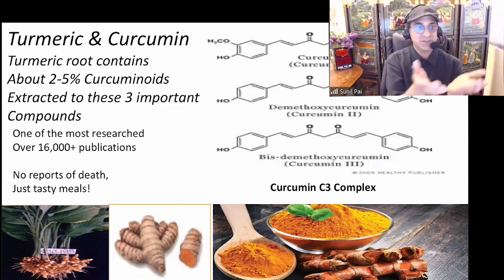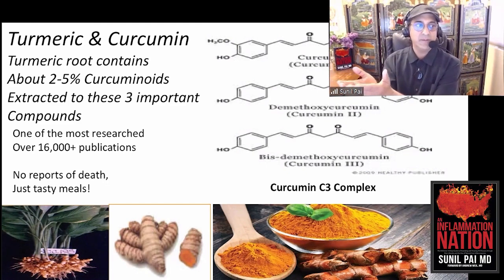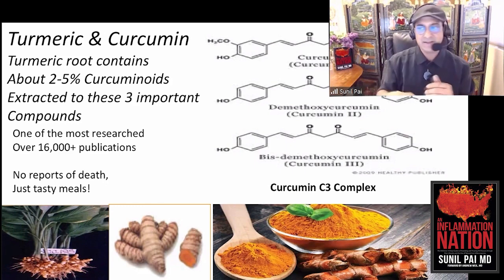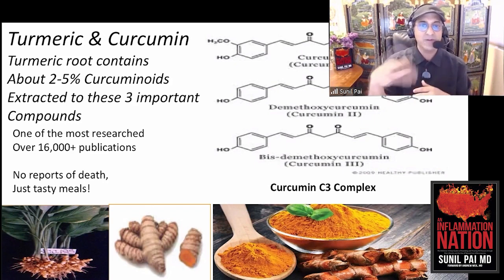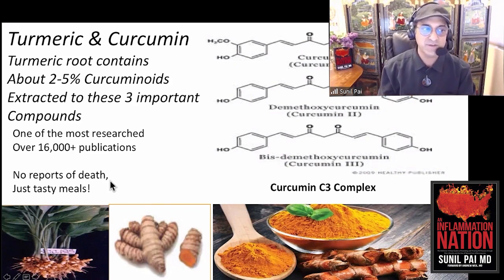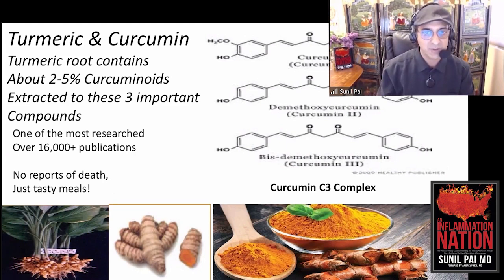Now, if it works just as well like this, we also have studies showing how well it can do by itself, right? But in integrative medicine, our whole goal is to improve your outcome. It's not saying this is better than that. It's how do I improve your outcome by lowering your risk of side effects, right? And there's been no reports of deaths. There have been some side effects with generic turmeric with lead. I'll talk about that in the next slide.